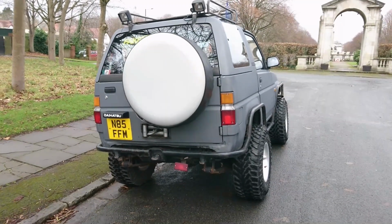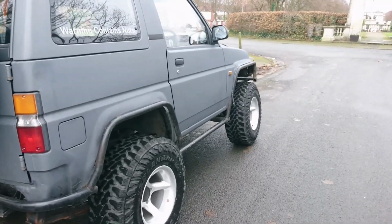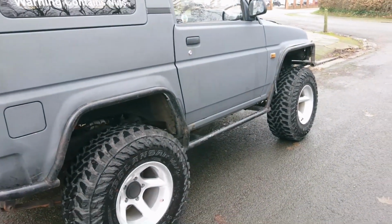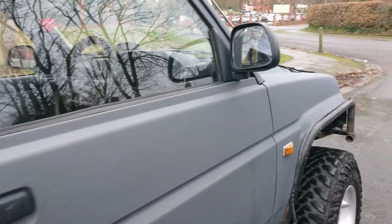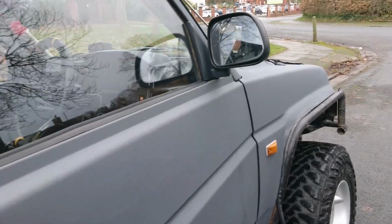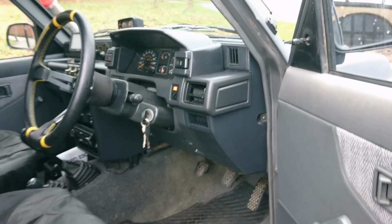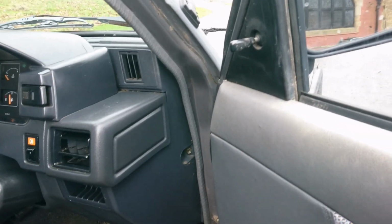full 4x4 with low range gears and things like that. This one's extensively modified, so you can see we've got a little bar there helping me get in. This is the F300 model. The F310s were a little bit wider, and this is the base model F300 from the time. It's a 96. I'm going to have to get in carefully here.